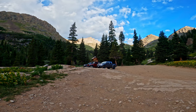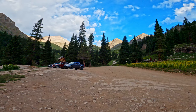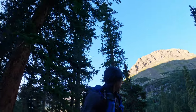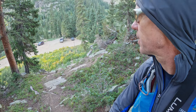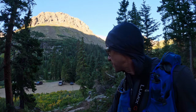We've arrived at the upper parking lot. That's the famous outhouse, I imagine. We are just leaving the upper parking lot, definitely not the last parking lot, but the bigger parking lot with the outhouse, where the four-wheeling gets a lot tougher, and heading on up to the Teakettle.